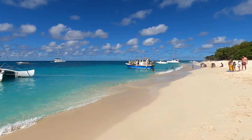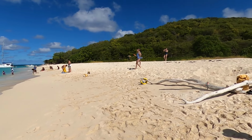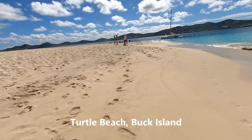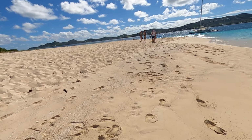But we're not the only ones on this island. It seems rather popular. Got everybody out here enjoying the sun and surf. Not much for surf, but a nice calm beach. Which side do you want to go to first? I don't care. This way.